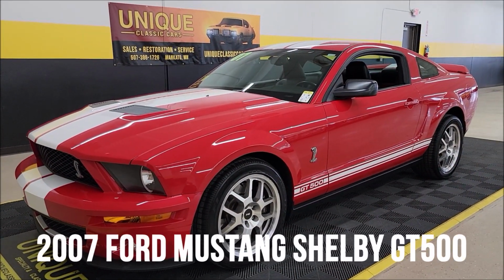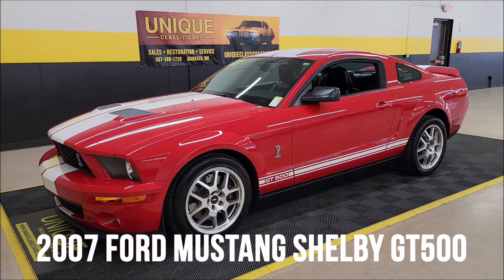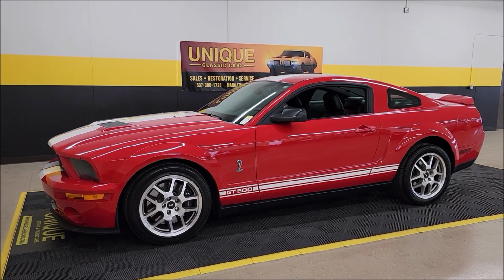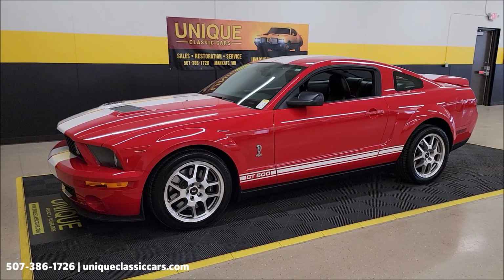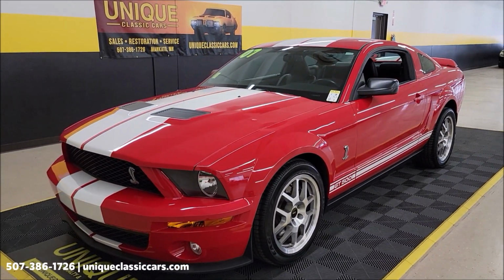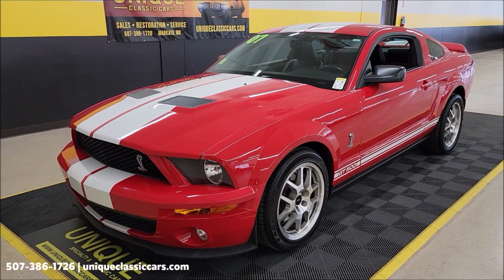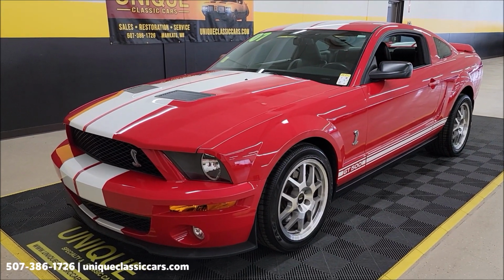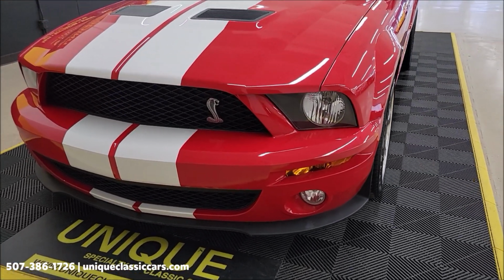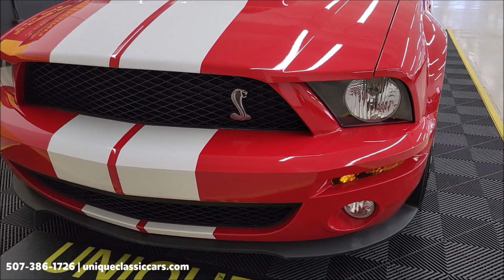Check out this specialty Mustang here at Unique Specialty and Classics. It's a 2007 Ford Mustang Shelby GT500 Coupe. Clean Carfax, no accidents indicated, confirmed original miles, just a little over 16,500 on this one. As you can see, torch red or Colorado red. You'll hear it called, does have the charcoal and red combination interior.